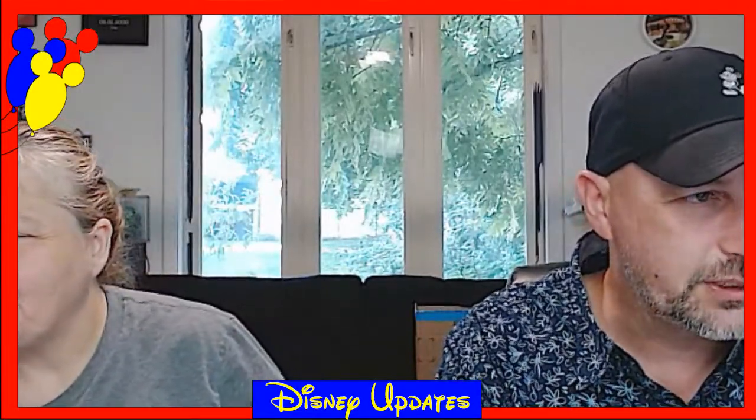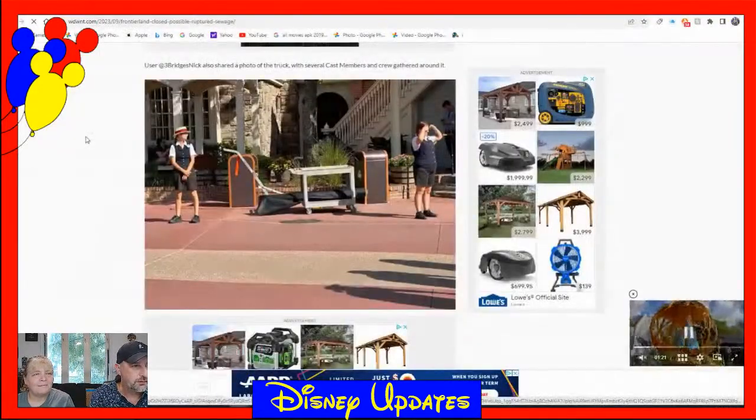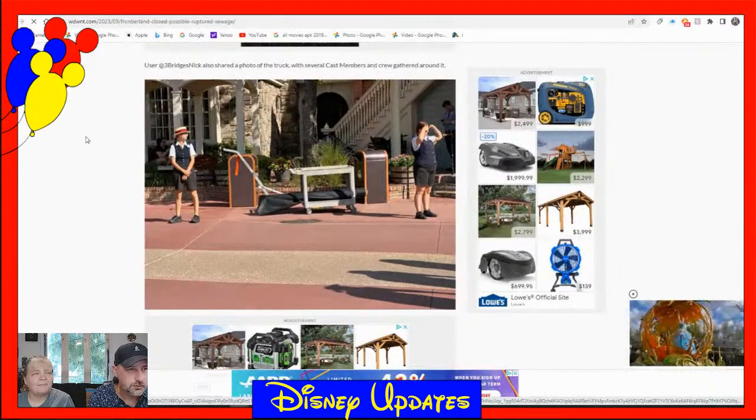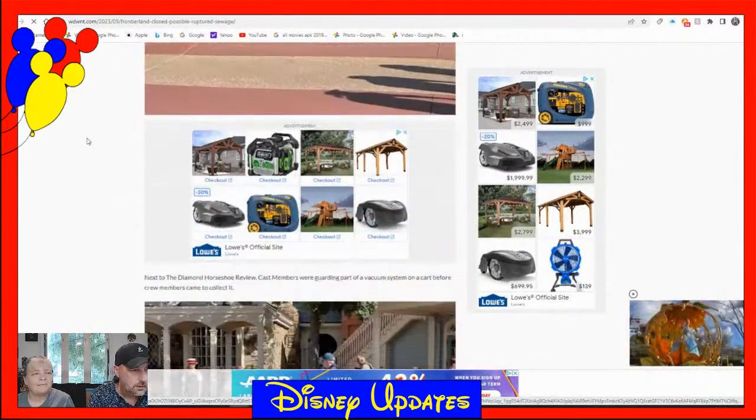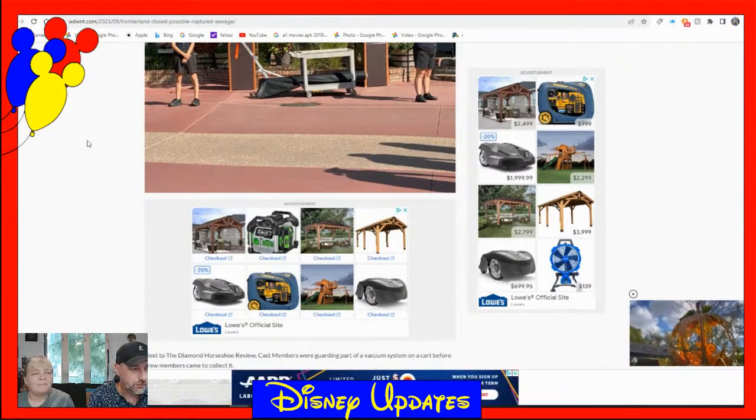User 3 Bridge Nick also shared a photo of the truck with several cast members and crew gathered around it. Next to the Diamond Horseshoe Revue, cast members were guarding parts of a vacuum system on a cart before crew members came to collect it.